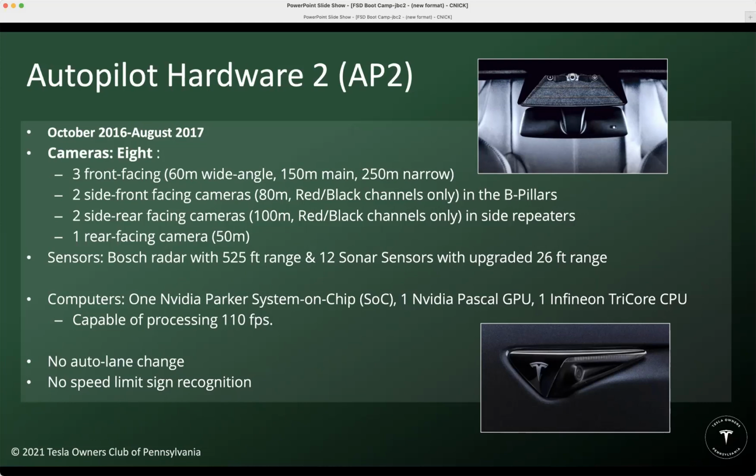Jeff, you lived through AP2, didn't you? Oh, you didn't. Oh, if Ken Levine was here tonight, yeah, my Model S is 2013 as well. So okay, yeah, Ken actually had a 2017 Model S with AP2, and it was a nightmare, and it was scary. I mean, you just never knew what the car was going to do.